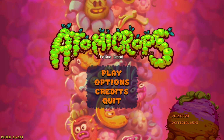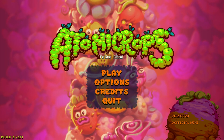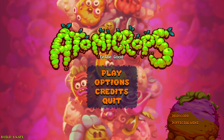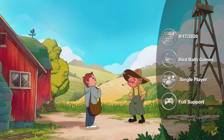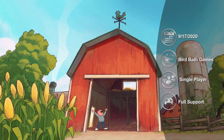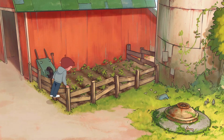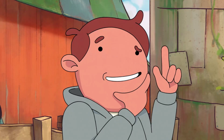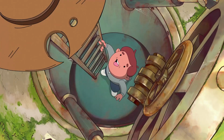Atomicrops is a roguelite farming simulator with a heavy focus on combat. That may sound like a mishmash of gaming buzzwords that don't go together, but hold on to your hat. The game opens with a wonderfully animated cutscene as you inherit a farm. Something happens, and well, now you're gonna have to grow whatever crops you can find to help support the town, and you'll have to fight off mutant monsters while you do it, because they're hungry too.